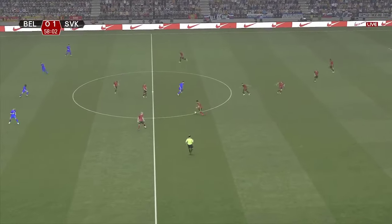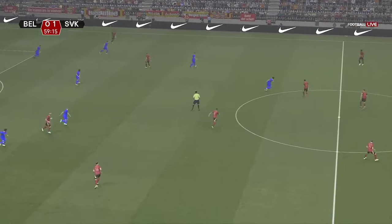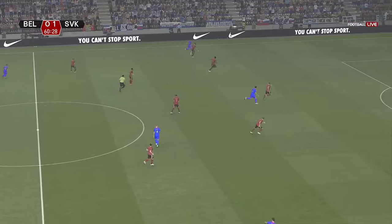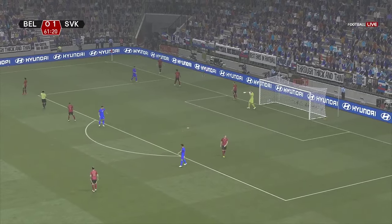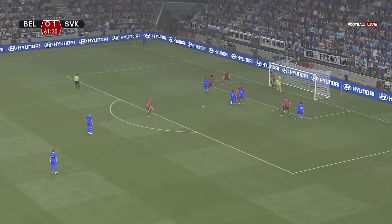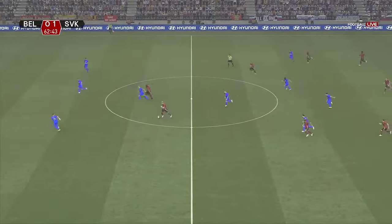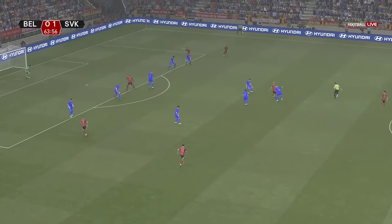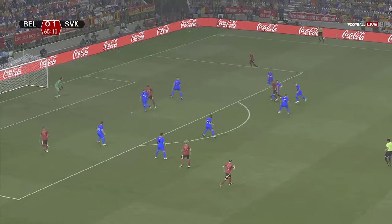Well, listen, a few words of advice and encouragement from the manager during the break can often straighten things out, and it's paid off here. Played out to the left flank. He's shifting through the gears here. Well, that is a good challenge from him. Belgium can counter promptly here. Now it's Lukaku. Oh, that is a nice touch. And it's Carrasco. Now it's Trossard. Well, that tackle was certainly sturdy.